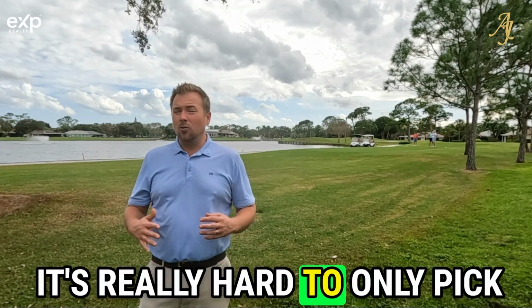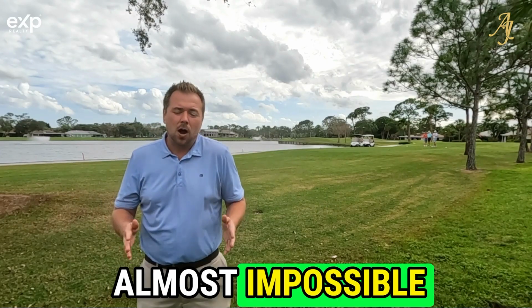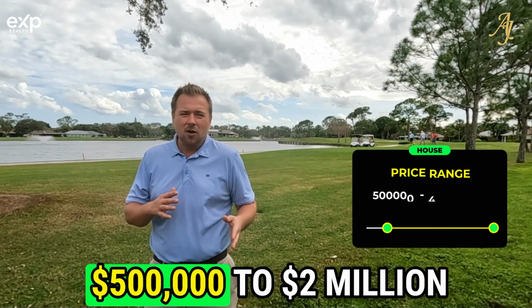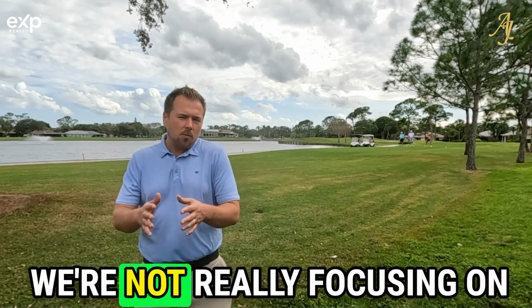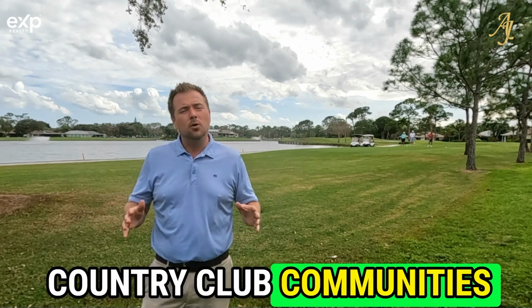It's really hard to only pick 5 amazing neighborhoods in Palm Beach Gardens, and really it's almost impossible. So today we're really going to focus on single-family homes ranging from about $500,000 to $2 million. We're not really focusing on anything on the water, and we're really not looking at country club communities either, just so you know.